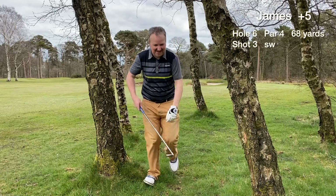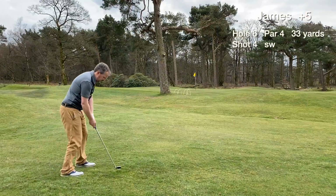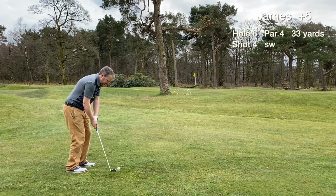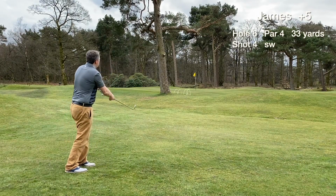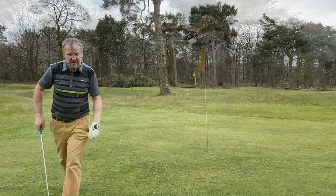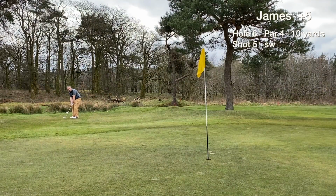Hit the branch. So that was a high terrace shot, didn't come off. And the 4th shot is a misread and a kind of miss hit. And the wheels are falling off on this hole.